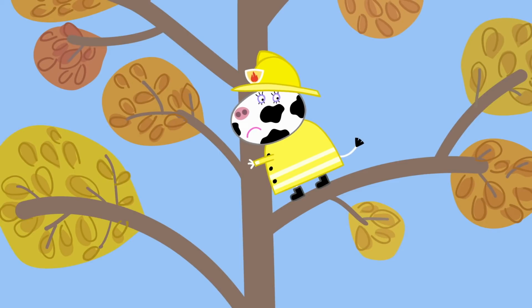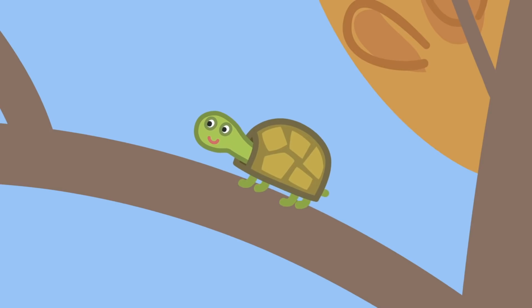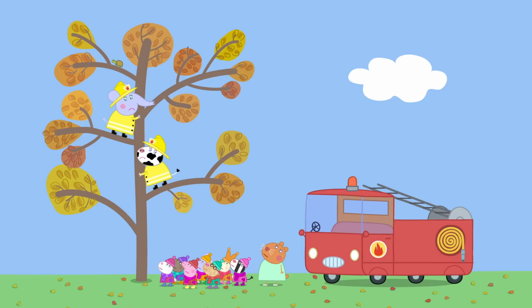I'm stuck. Cows are not very good at climbing trees. Hang on, I'm coming up. Here, Tiddles. Oh, I'm stuck too. Elephants are not very good at climbing trees. Well, that didn't work, did it? What are we going to do now? Chop the tree down. No! I'll call the next rescue service.